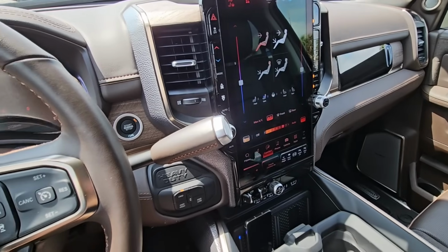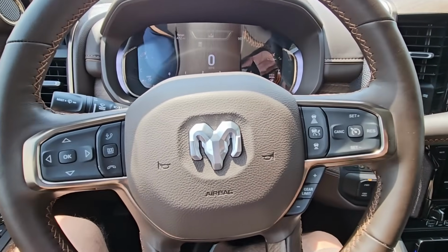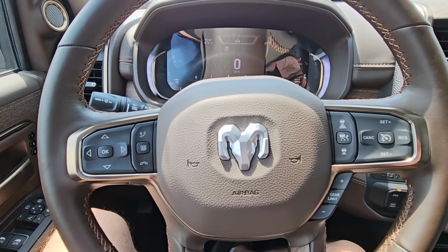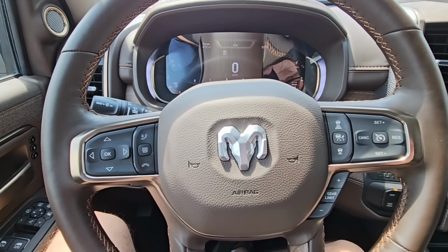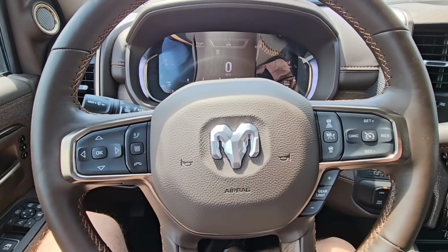Okay, so now we're driving this truck. I gotta tell you, it shifts buttery smooth. That 8-speed transmission is absolutely fantastic, and it's the smoothest shifting Ram heavy-duty truck I've ever driven. And that's a lot to say because it's a big shift from the previous generations.